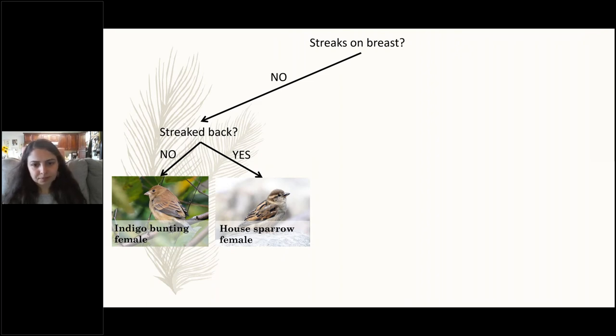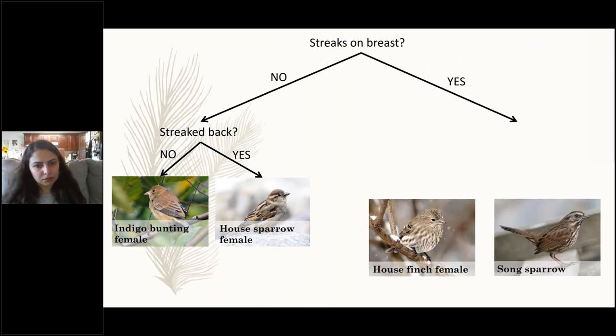no lines. Now, if the bird does have lines, so the answer is yes, then look at these two birds. It can be either a house finch female. So remember, the male counterpart of that species had that reddish, very distinct head and breast. So the house finch female is just brown with brown streakings on the breast. And then you have the song sparrow that looks extremely similar. So how do you tell the difference between these two?